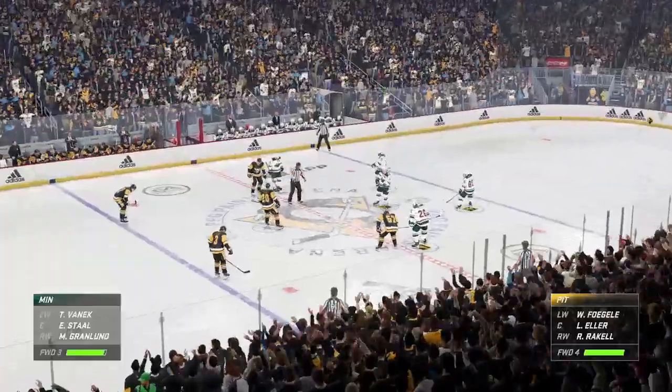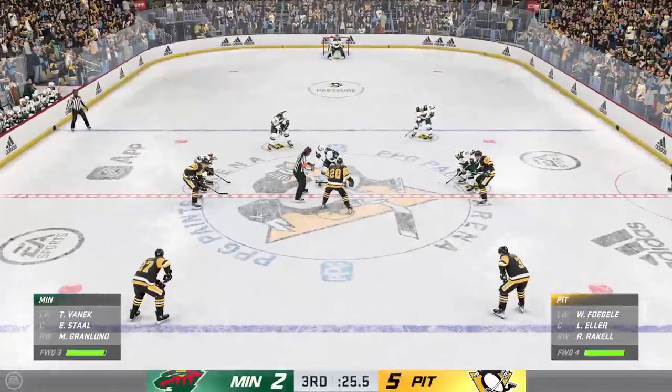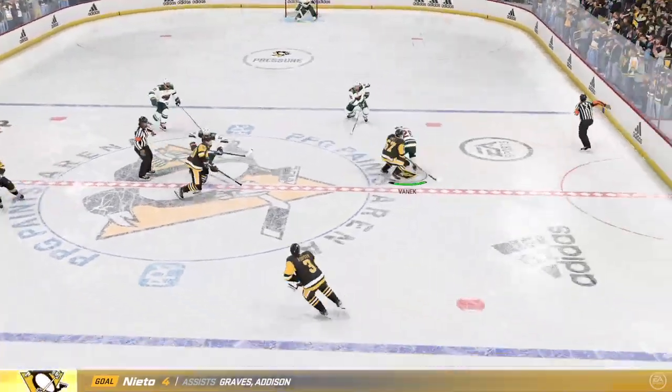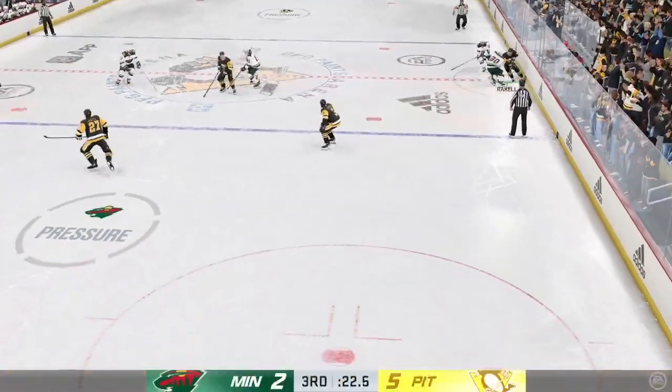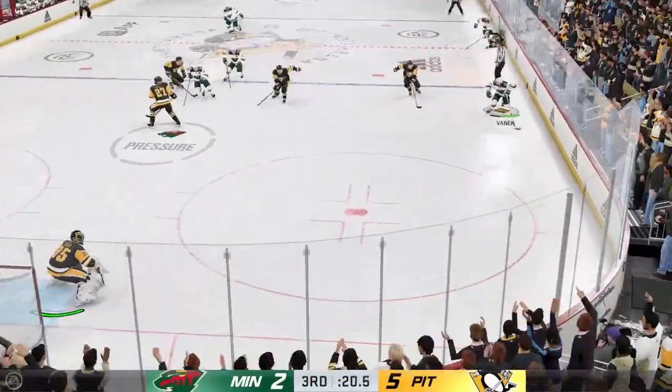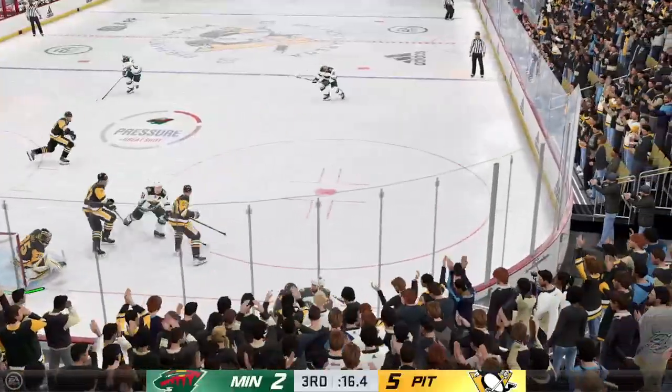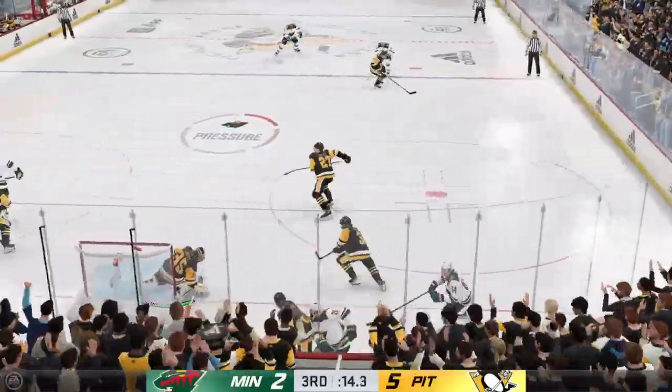Teams are ready to go, and we're about moments away from puck drop. Minnesota's going to start off with the puck here in the neutral zone after winning that faceoff. Takes a shot. Oh, and it makes the save. Just got enough to keep it out.